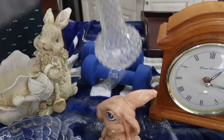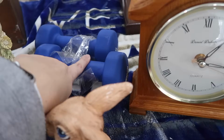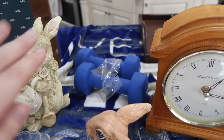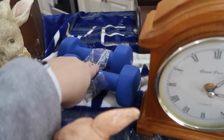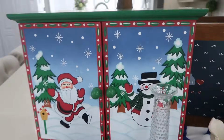This is kind of random, I have weights back here, but I have been working out a lot at home, and anytime I find weights, these are 5 pounds, so 10 pounds total. Typically, weights are a dollar a pound. That's like the rule of thumb, and these were $2 for the two of them, so that was definitely worth it.